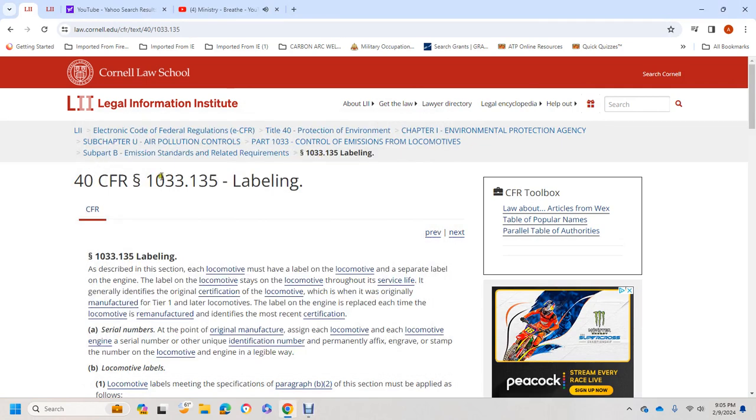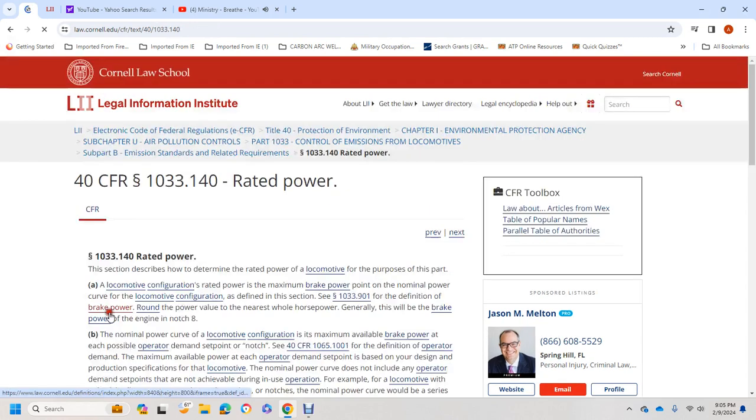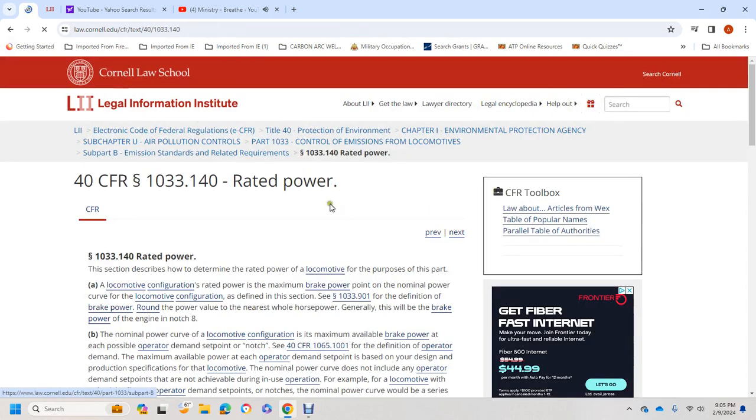Alright, Title 40 CFR 1033.135, labeling. Alright, Title 40 CFR 1033.140, rated power.